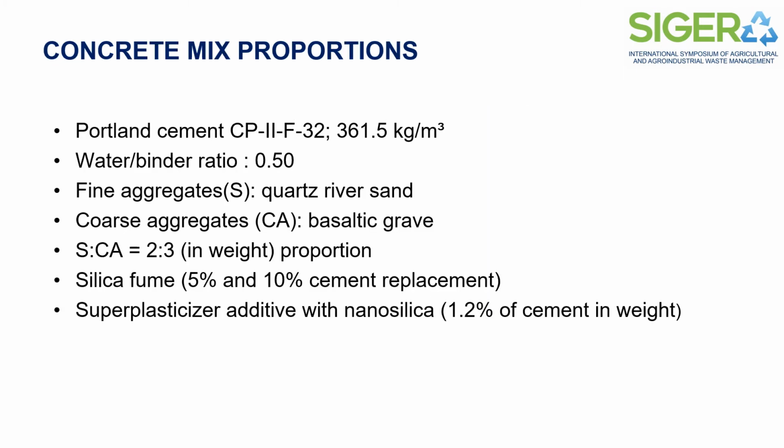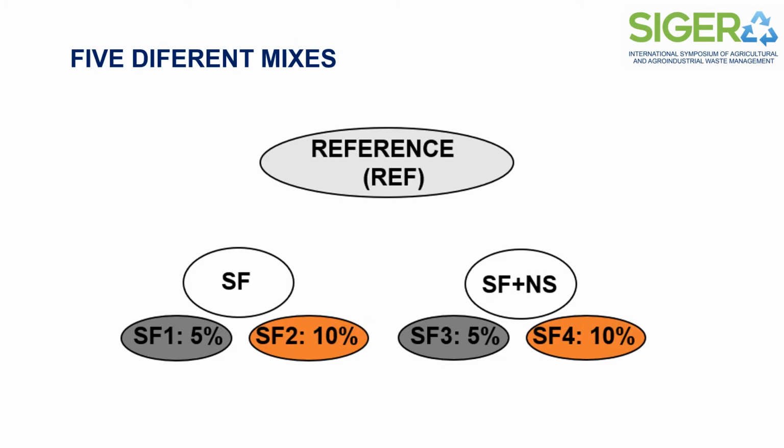As you can see on the screen, we have the mix proportions we used in this study. 5 different mixes were produced. The first one, which we called reference, was only with Portland cement, without any silica fume or NANOSILICA, and then 2 mixes with 5% and 10% of cement replacement with silica fume, and another 2 mixes with the same percentages of silica fume, however we used the NANOSILICA additive in them.